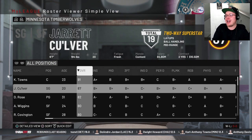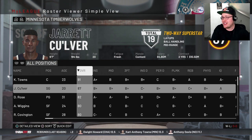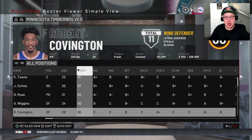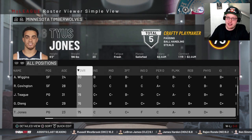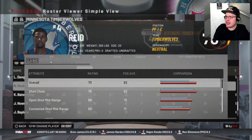Minnesota Timberwolves, we're looking at an 87 overall Jarrett Culver. Also could have been a big-time play for the Minnesota Timberwolves. I mean, perfect situation for him, man. They needed a shooting guard. He fills that need. Now, that being said, having Wiggins and Covington on this team, do they look to trade one of these guys away? Maybe Robert Covington becomes the starting power forward of this team. They kind of go for a small ball thing. Who really knows?